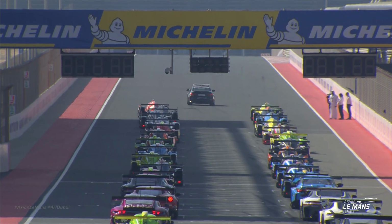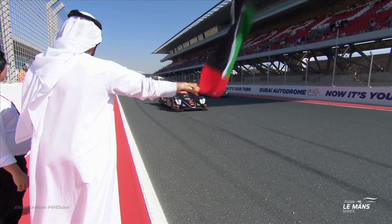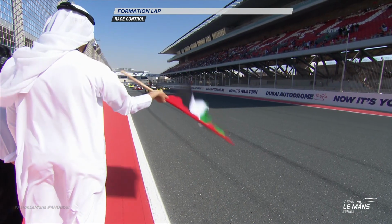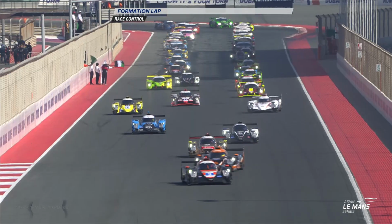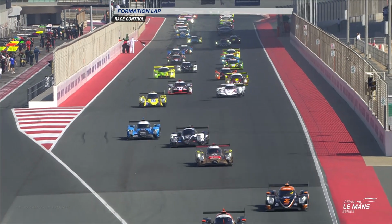I think it's a little bit interesting with the likes of Rob Bell. Start of the formation lap. Garage 59, number 59, please do not leave too big gaps like you did yesterday. Let's minimize the gaps from the start, please. Always reassuring to hear the voice of Eduardo Freitas there. He's just giving some final details to the teams.